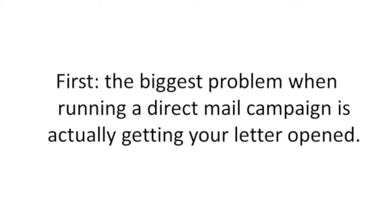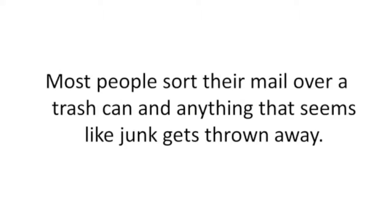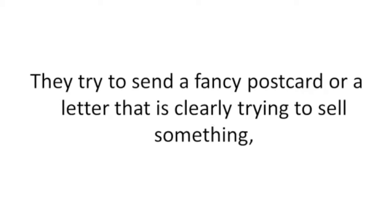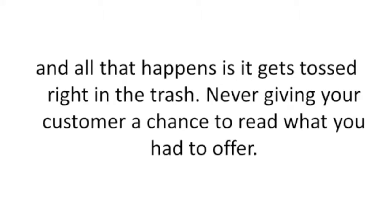First, the biggest problem when running a direct mail campaign is actually getting your letter opened. Most people sort their mail over a trash can, and anything that seems like junk gets thrown away. This is why so many inexperienced marketers think direct mail is dead. They try to send a fancy postcard or a letter that is clearly trying to sell something, and all that happens is it gets tossed right in the trash, never giving your customer a chance to read what you had to offer.